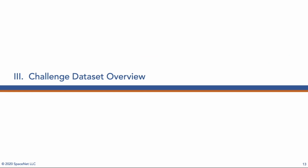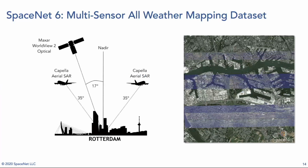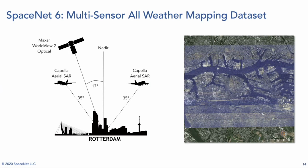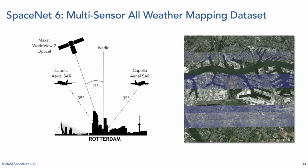So just to continue to discuss the dataset in a little bit more depth, this is really the components of the SpaceNet 6 dataset. Joining me today are Todd Bacastow from Maxar and Jason Brown from Capella. They're going to be walking us through some of the unique components of this.